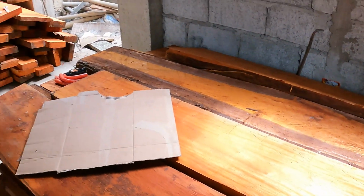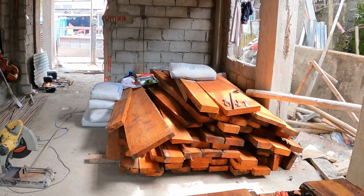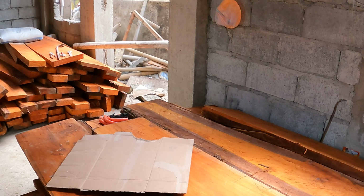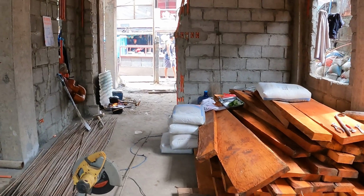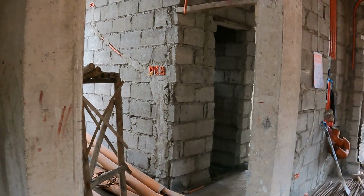So this is another close-up of our wood pile. And as I mentioned in that vlog, these bits of wood will be used for the door frames, the doors, the steps on the staircase, and then the other natural elements that we wish to add in the design.